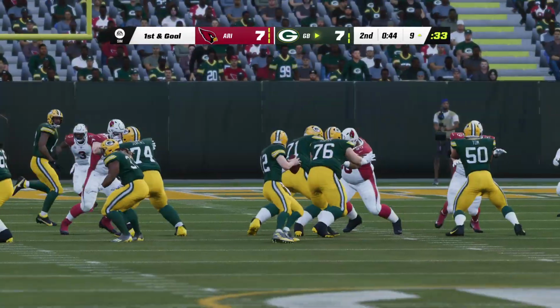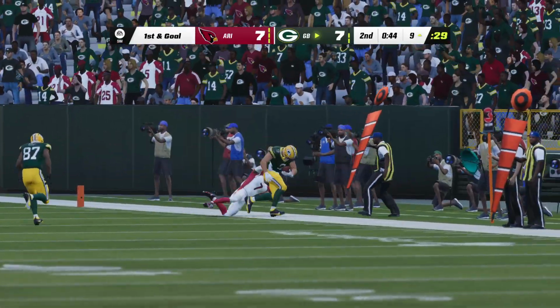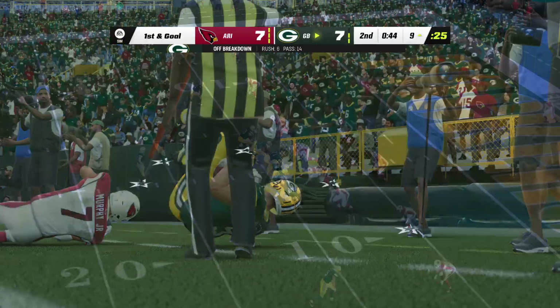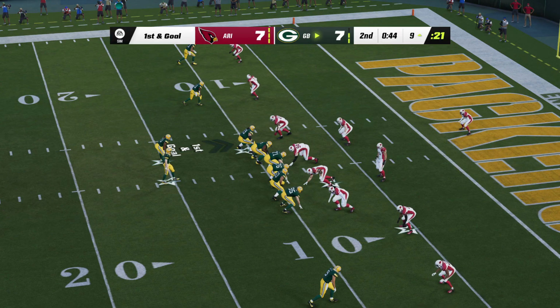Rodgers finding Watson for the Packer first. That's the third time on this drive that these two have connected with each other. They've got a real rapport going. And right now, it's paying off with big chunks of yardage, as shown by that last play.